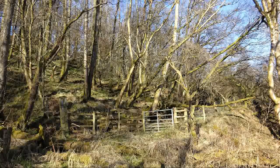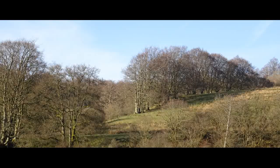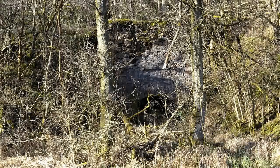Another much smaller lime kiln is found at Haggis Bank. This lies at the far end of the lane that ran from the lime works, passing the ruins of Laigh Holehouse en route.